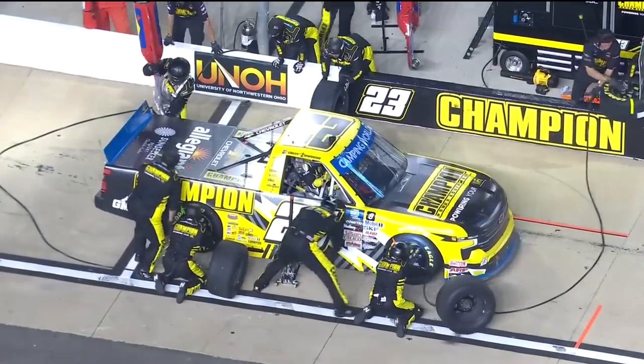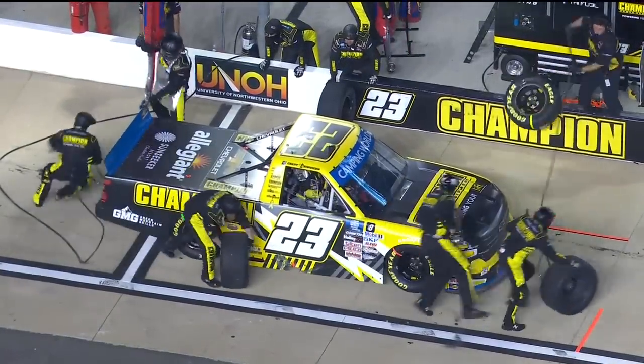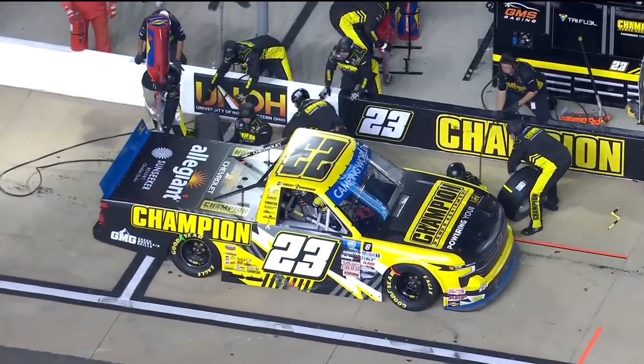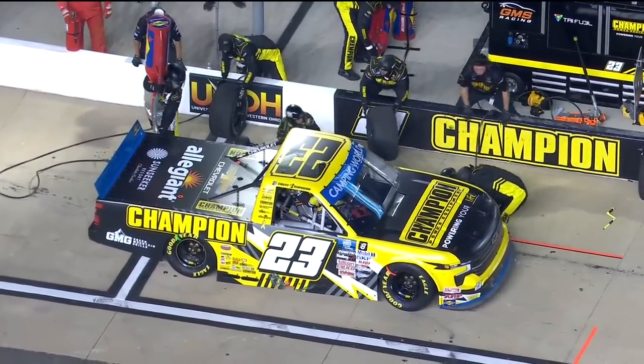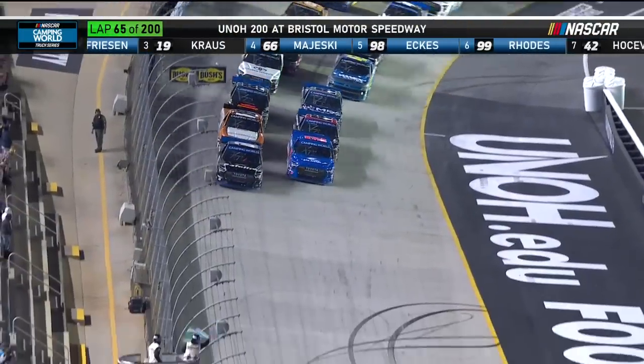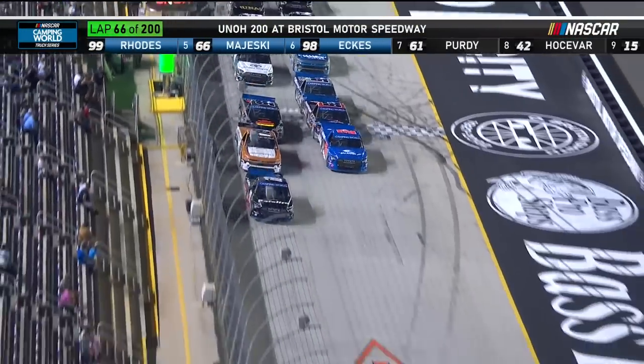Yeah, let's talk about the 23 of Grant Enfinger. Said he started to lose grip towards the end of that run. He said it's like both rights had too much air pressure in them, so they're going to free him up a little bit as he gets tires as well, Jamie. Stage 2, wave the green. We're racing again at Bristol.